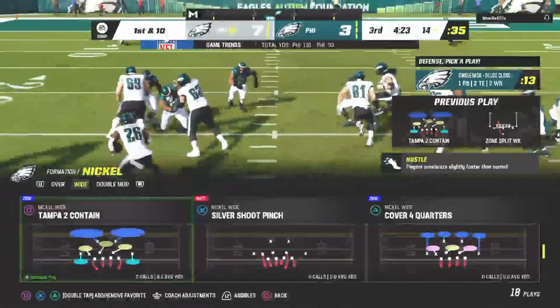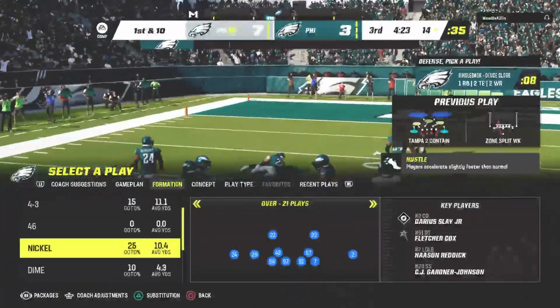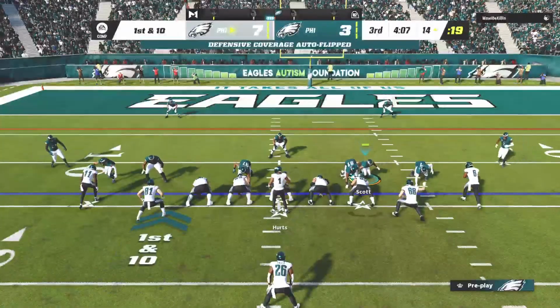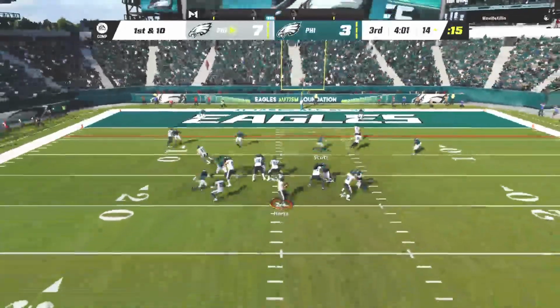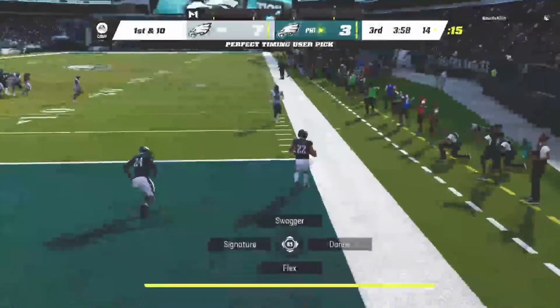How many times do we say in this game that speed kills, and it does it in so many different ways? In this case, you got a back who's quick and shifty, can make moves, make people miss, but also gets to and through a hole before it can close down. That's some of the benefits of that speed, not just outrunning people in the secondary. And that led to a really nice gain. And it'll be intercepted.